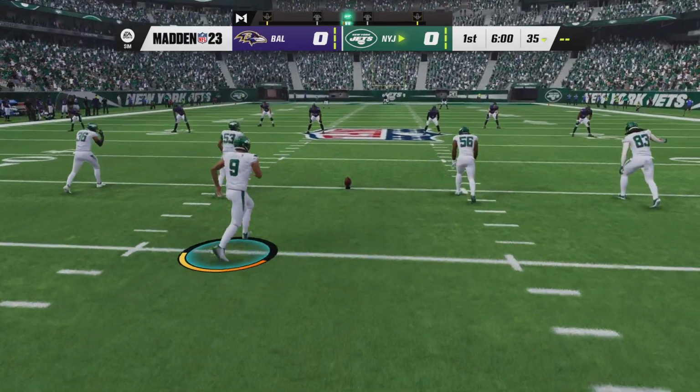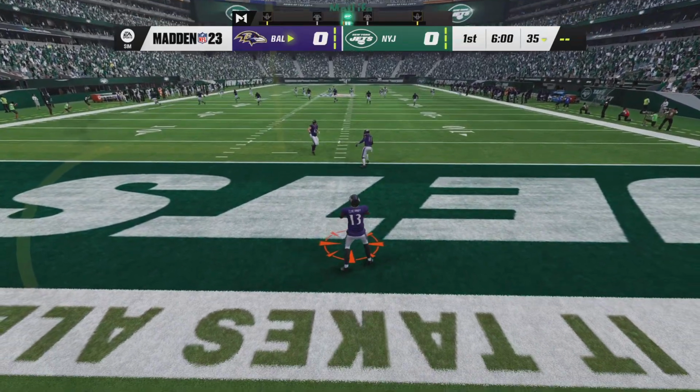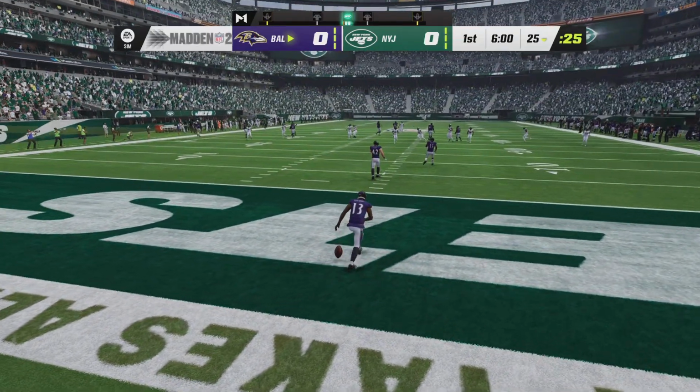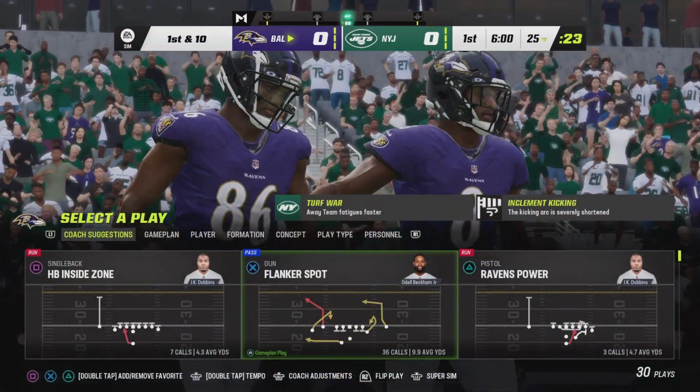Greg Zuerlein set to get us started here, and off we go from MetLife Stadium. And this will go as a touchback, and they will begin things at the 25.